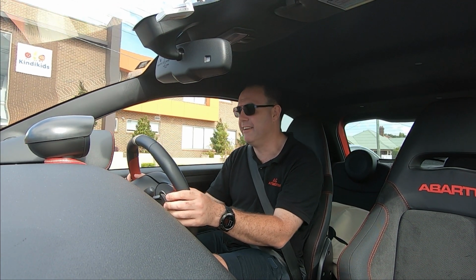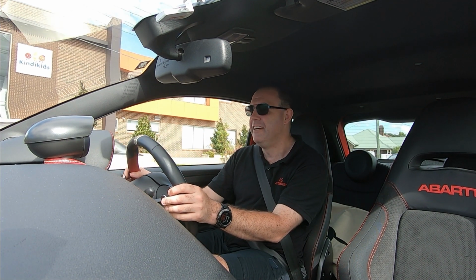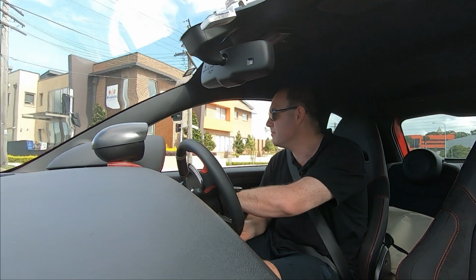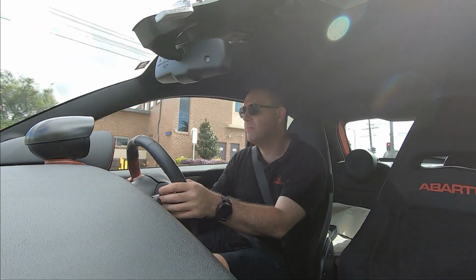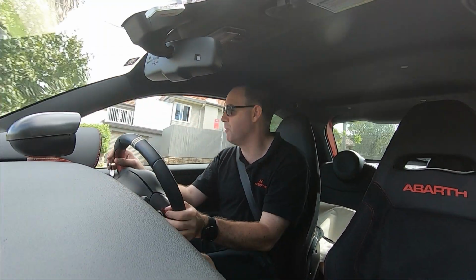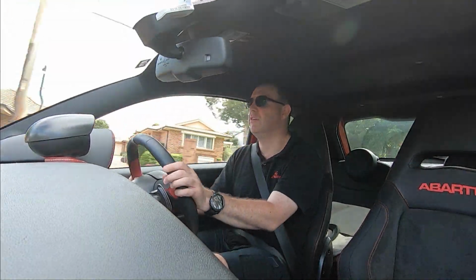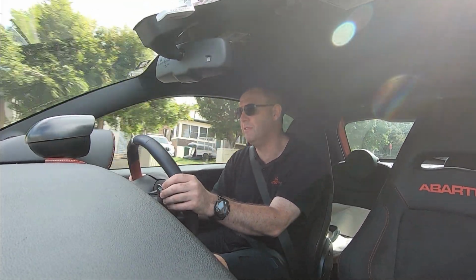That didn't even want to change gear, it just wanted to keep going. So first impressions is this car, a little hot hatch, a very, very hot hatch, this one. Brakes are very, very good, they pull you up very well. Let's try manual mode. I can see how it does that when it changes the gears.